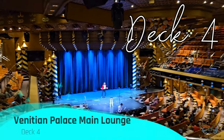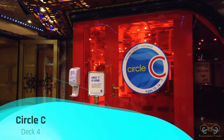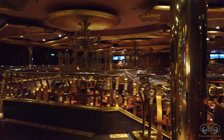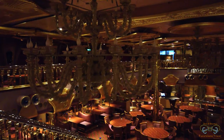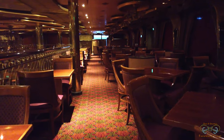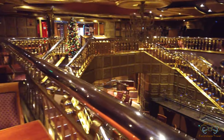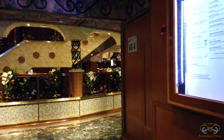All right, let's head on to deck 4, where you would find the second tier of the Venetian Palace main lounge. And we would find Circle C. Circle C is one of the kids' clubs where it's ages 12 to 14. And also find the second tier of the Golden Olympian restaurant. And just outside the entrance of the Golden Olympian is the Pixels photo gallery area.